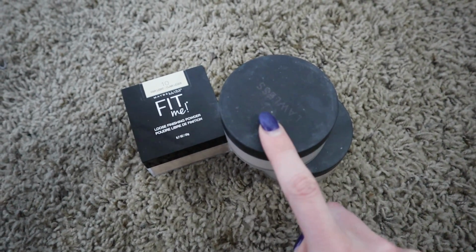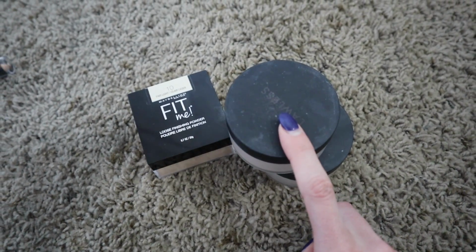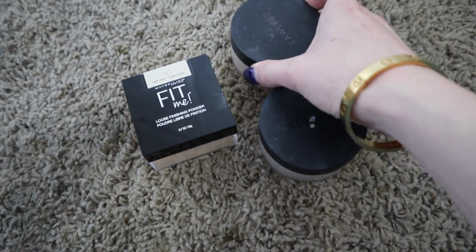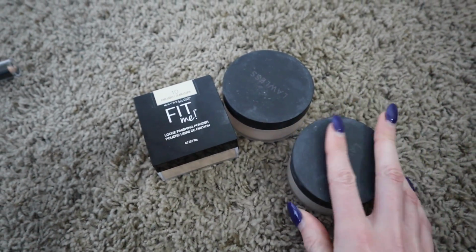But this one is a little too dark for me. Sometimes it's just not the vibe because I'm so fair. So this one's a little harder for me to use, but I have a lot left and I just love this brand, so I'm going to keep them.